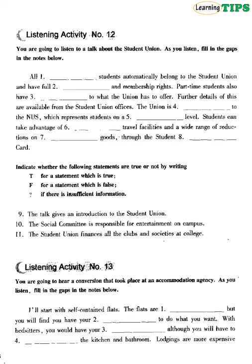The union is affiliated to the National Union of Students, NUS, which represents students on a nationwide level. Through the student union and its parent body, students can take advantage of reduced price travel facilities, Endsleigh Insurance, the main student insurance company, and a wide range of reductions on consumer goods through the student discount card.